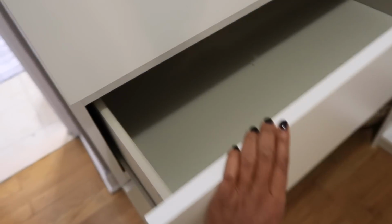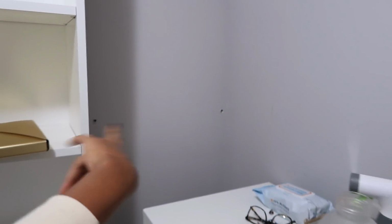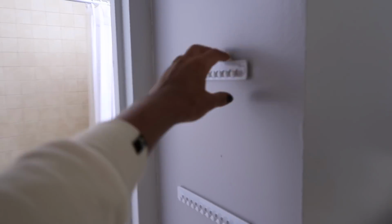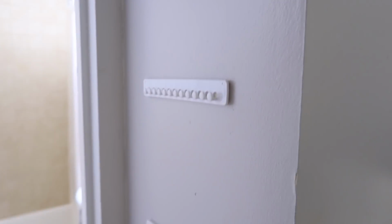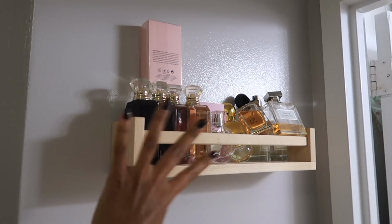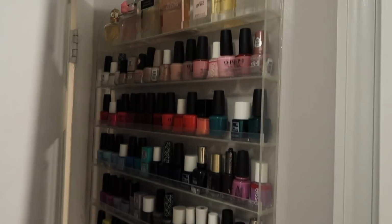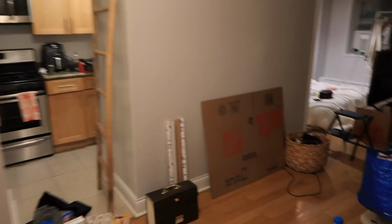So we took everything out of these and out of these, and then we took the makeup brushes, my mirror, the shelves as well, and then my jewelry. I don't know what I'm going to do with that, because if I take it out, it's going to ruin the paint. So I think I'm just gonna leave it there and hope for the best. But next I just have to put this away, as well as my nail polish. So yeah, what else?